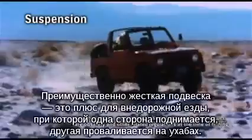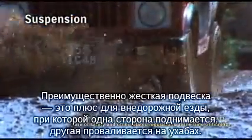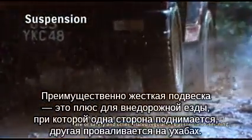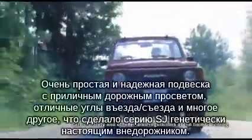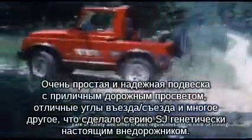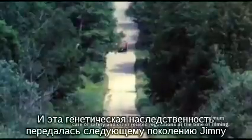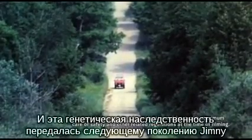Adopting a rigid front and rear suspension is an advantage for off-roaders, as it works to bear down on the wheels on one side of the vehicle if the other side becomes lifted on rough terrain. It's a very simple yet very reliable system. Generous ground clearance, ample approach and departure angles, and the many other elements of the LJ series that make it a true off-roader make up the Jimny DNA. It's this DNA that will be passed down for the continued evolution of the Jimny series.